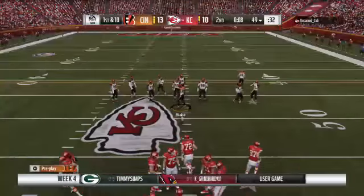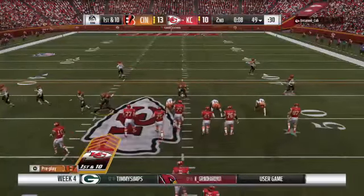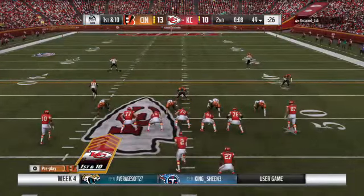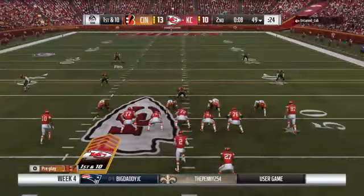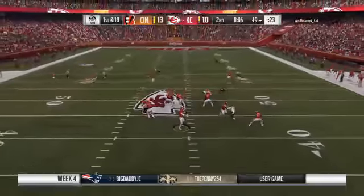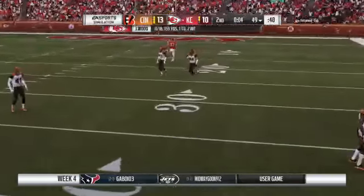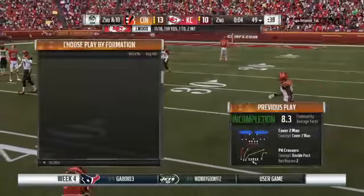And from this spot in the field with the clock where it's at, you think we're just going to see a knee and that's it? And I think in this situation, that's the proper play. But we do know there's some risk takers out there that may want to take one more shot before the clock runs out. And that will be incomplete. 4 ticks left here on the clock.